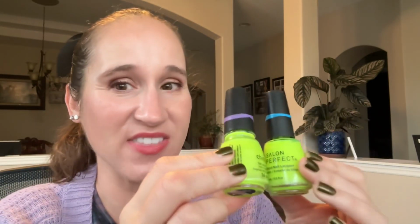However, you know, you can get these on the discount sites for $3.50, and that's what Salon Perfects are. I think these two are exact dupes of each other. So I'm going to compare these two and decide if I don't need them both. They're exact dupes. So I'll have to decide which one I want to keep.